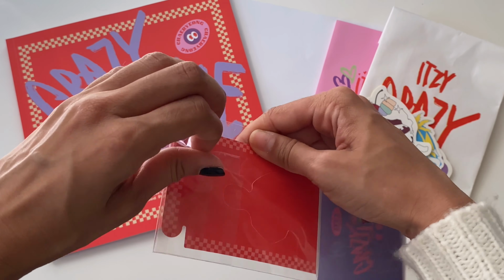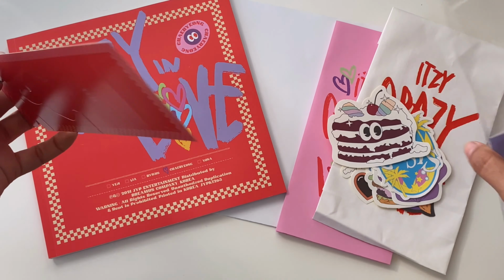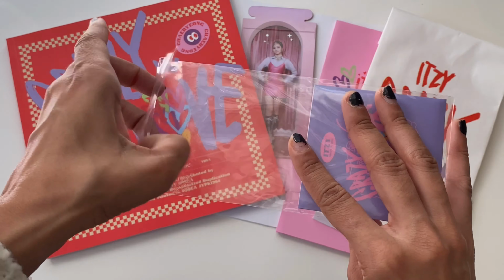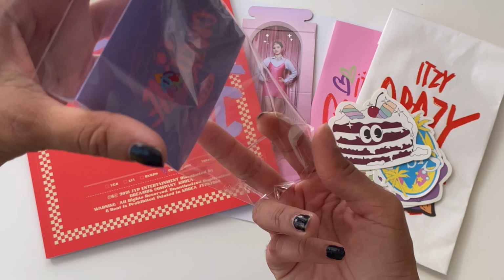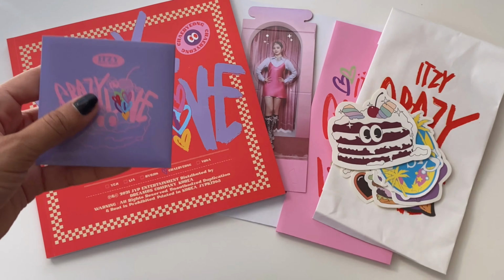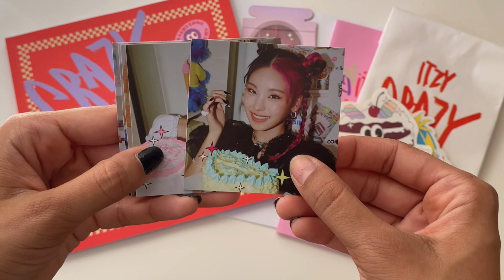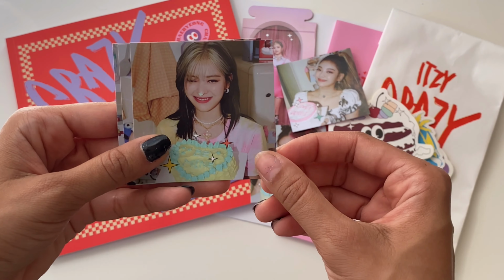I don't even know what to say right now. I wasn't expecting a member standee. And then I don't know what this is. Some more stickers, possibly? This is cute. I love this.